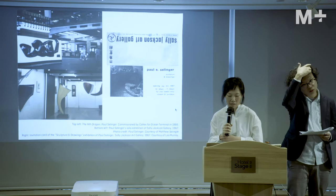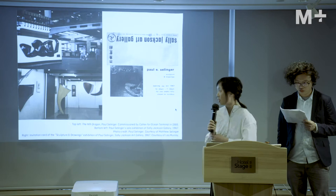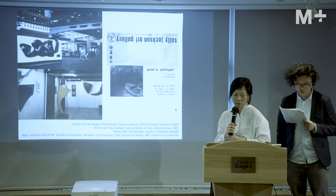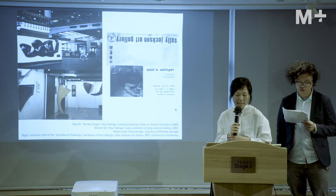For instance, in 1966, he was commissioned by Caltex to create a large steel sculpture, which is the one at the top left corner, for the concourse of the newly opened Ocean Terminal. He had also exhibited alongside other prominent local artists like Han Chifan, Van Lau, and Wu Xie Wong, and had connections with the most active and highly regarded young designers like Tao Ho and Henry Steiner.